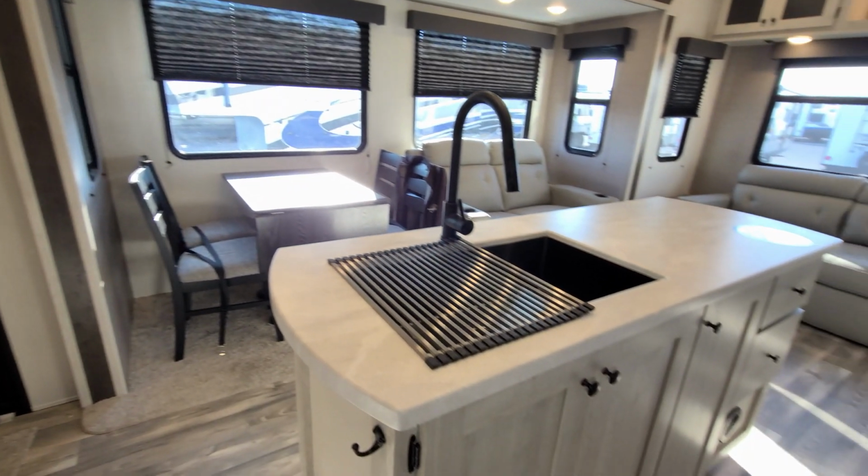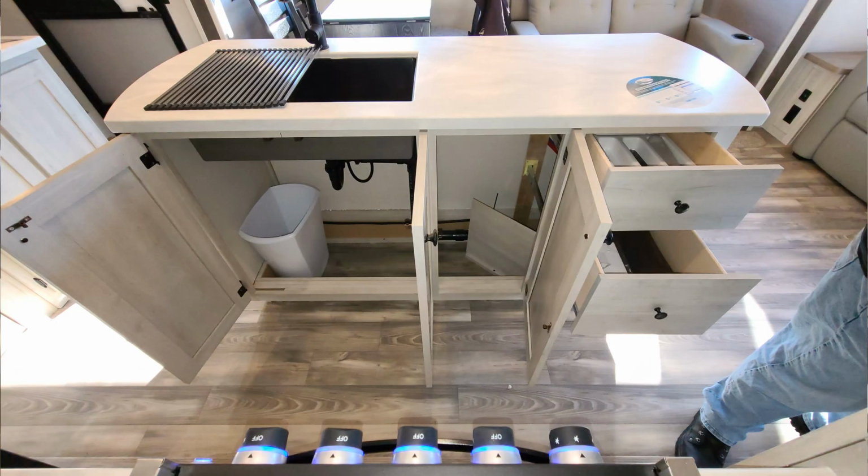Now on the island area here, let's flip this open here for you. You got a couple full extending ball bearing drawer guided drawers. And then you have storage space underneath.